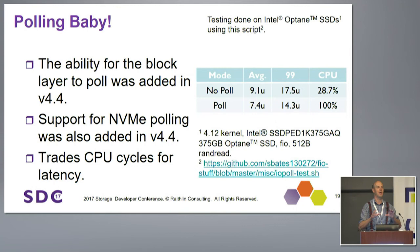You pay a price. If you're polling, the CPU that is looking for the completion is going, have you finished it? Have you finished it? This is like my son. Have you finished it? Have you finished it? Dad, what the? Okay, so we added polling. You can turn it on and have some control over it.